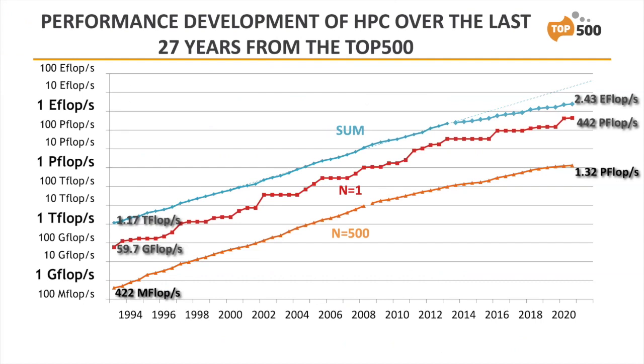And what we're looking at here is the top 500 list. We're looking at the sum of the top 500 list. That's the blue line that's charted there. Today, we have 2.4 exaflops if you add up the sum of the 500 machines that are on the list. That's an Excel sheet computation of just adding up the numbers. The number one machine on the list comes in at 442 petaflops, and that's the Japanese machine, Fugaku, which has a very impressive architecture and has very impressive performance characteristics. And the one at the bottom of the list that just made it on the list is at 1.3 petaflops. So there again is the bar to get on the top 500 list, at least in November of 2020.